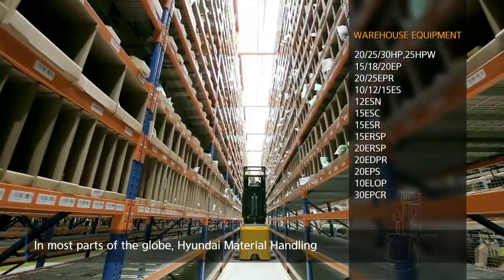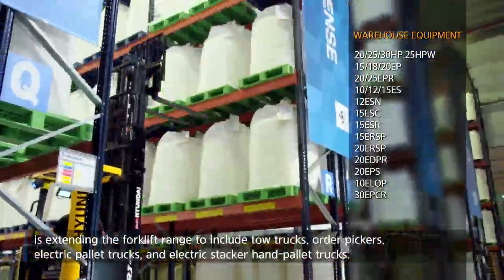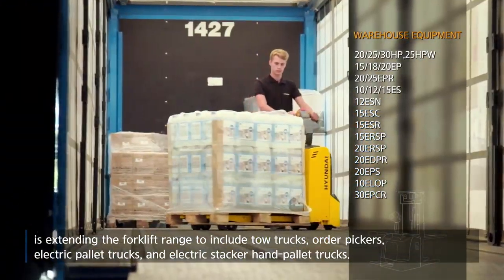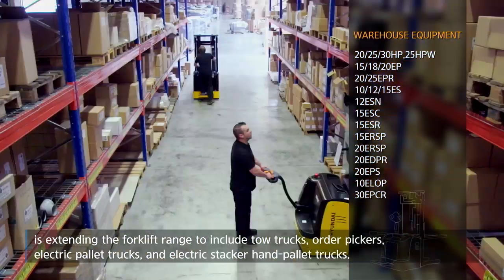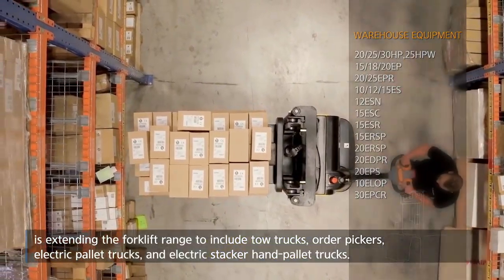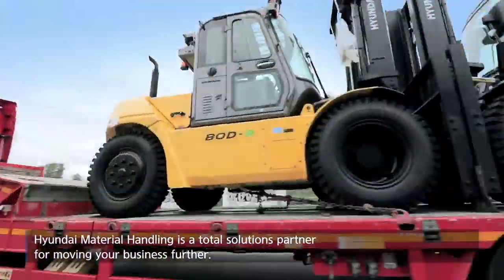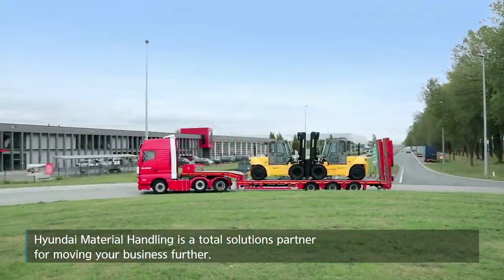In most parts of the globe, Hyundai Material Handling is extending the forklift range to include tow trucks, order pickers, electric pallet trucks, and electric stacker hand pallet trucks. Hyundai Material Handling is a total solutions partner for moving your business further.